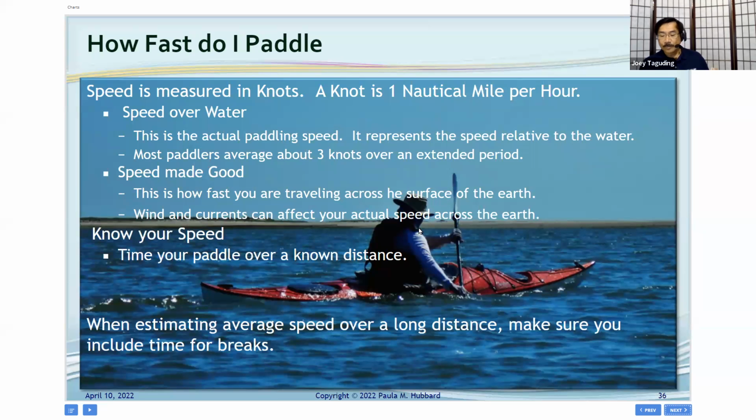Here's the difference. If you're paddling 10 knots pretty fast, but you're traveling with no current against you, then your speed made good is 10 knots. If you're paddling 10 knots and you're traveling with the current going 2 knots, your speed made good is faster. You're going 12 knots. If, however, you're paddling 10 knots and you're traveling against the current that's going 2 knots, your speed made good is less. It's 8 knots. So there's all these variables that are taken into place as you're paddling.